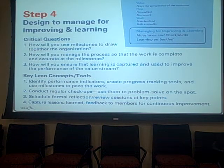So some of the key concepts and tools: having performance indicators, progress tracking tools and milestones in order to pace the work, conducting regular checkups and using them to problem solve on the spot, having formal reflection review sessions at key points, and capturing lessons learned and feedback from members for continuous improvement.